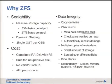even if you do lose some of the block data. Ditto blocks are another feature of ZFS we may make use of in Lustre. Right now they're basically redundant copies for actual block data in the file system. So if you've got a file and you want to have a couple copies of it, you can have ditto blocks for it. This is something we might make use of in Lustre because Lustre stores all of its metadata as normal files in ZFS. So it might make sense to have multiple copies of it. And then we get the normal ZFS redundancy: stripes, mirrors, RAID-Z.